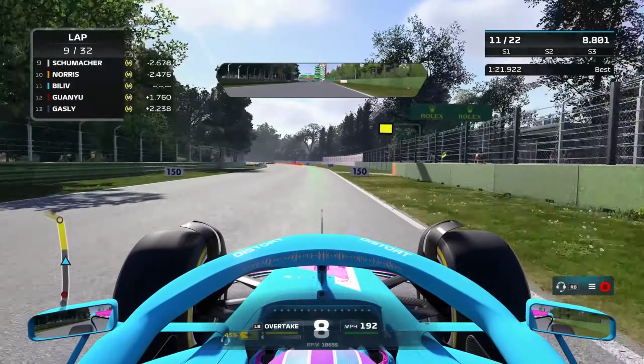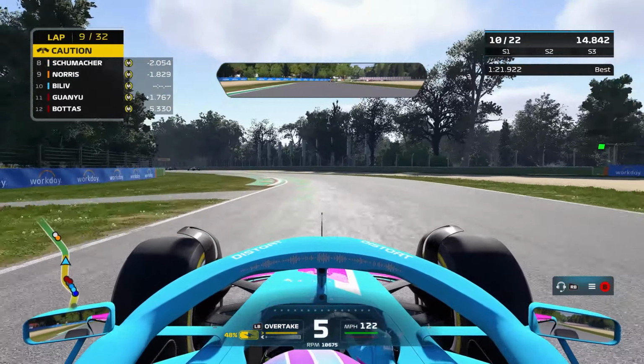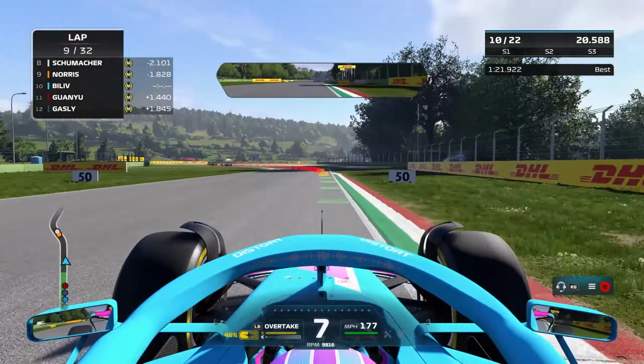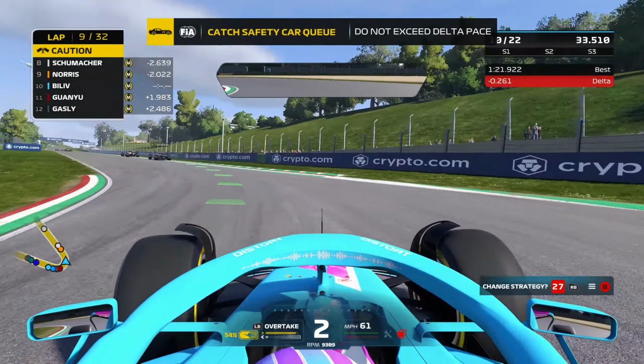Yellow flag. Oh, yellow flag's up ahead. What's gone off here? And Bottas has gone off the track, so that is us back up into 10th position. So we're back in the points here. And there's a safety car, or is it a virtual safety car? It's a safety car, full safety car.